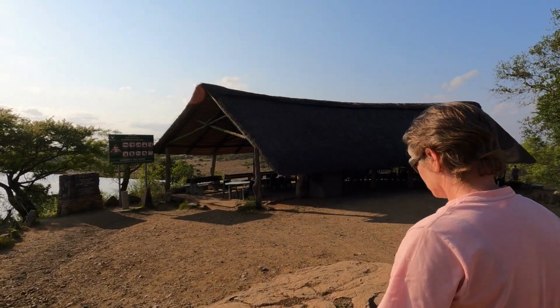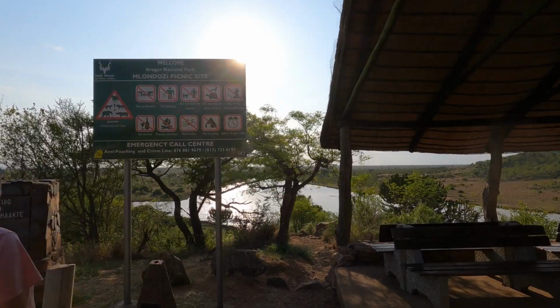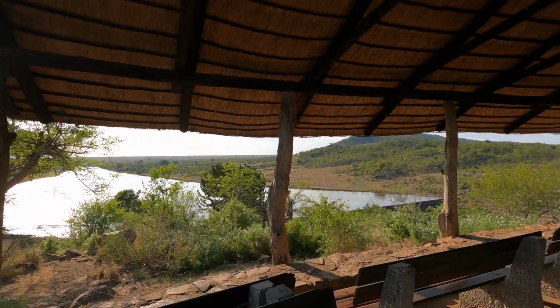Last stop for the afternoon before heading back. And what a stunning view from the Mlondolozi picnic site.